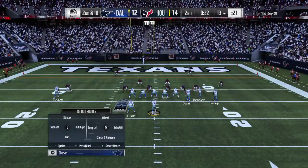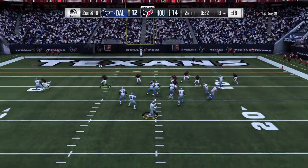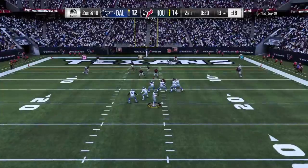Hey, here we go, 46. Out of the gun, here's Prescott.